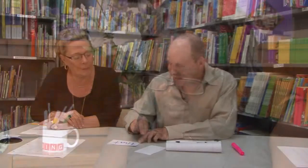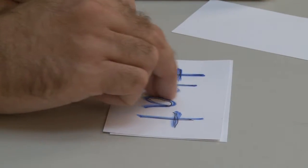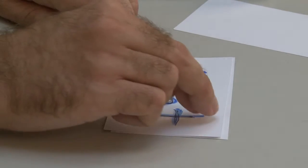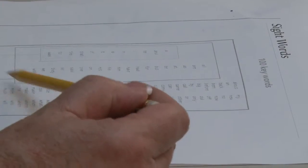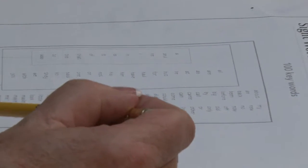understand what they read. Some words are best learned as whole units rather than by being sounded out letter by letter using phonics. They're called sight words because good readers recognize them automatically when they see them. Words that can't be sounded out phonetically and words that are used with high frequency can be memorized as a whole by sight. So I'm going to talk about sight words again here for a minute.